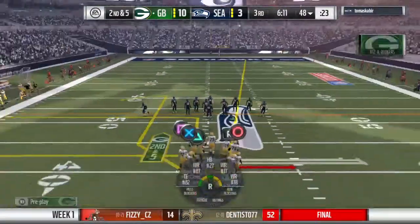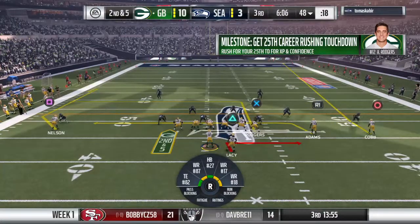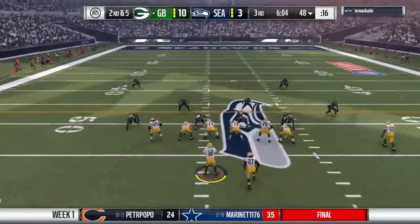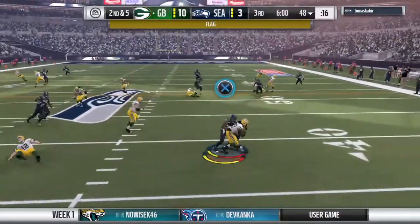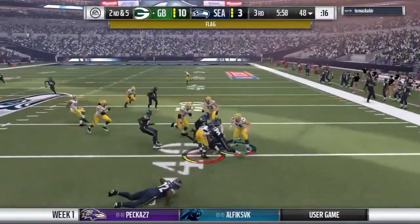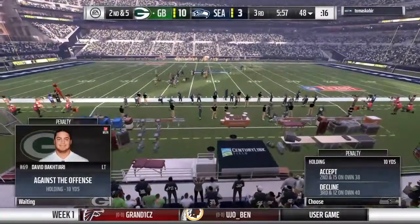2nd down and the offense needing 5 yards. Rodgers to throw on 2nd down. He'll set up the screen to Lacy. Fighting him off. Just ran right through the trash. And he'll be brought down, losing yardage back at the 40.